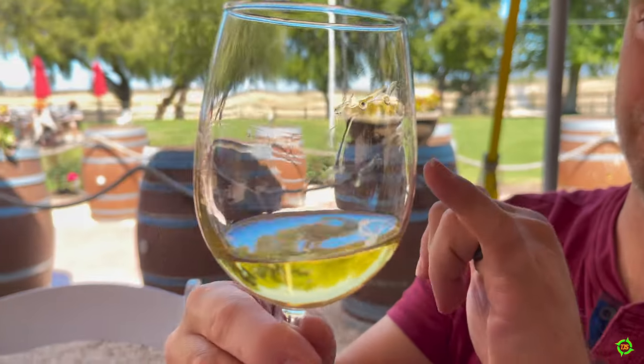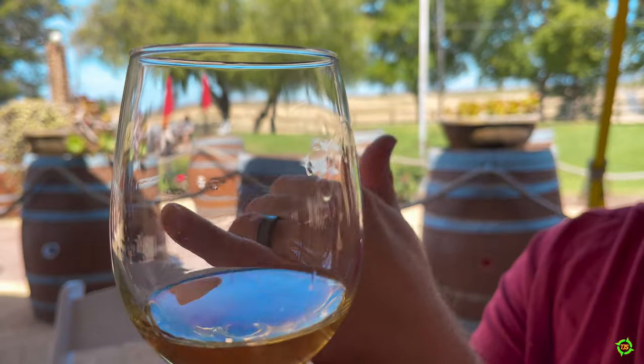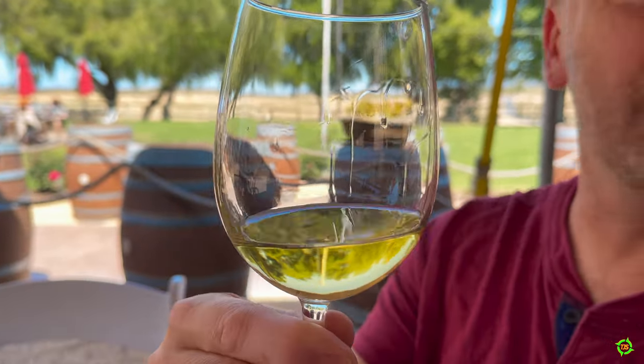Okay. And then I guess if I swirl it, that shows you all the sugar content in the wine. I have a lot of sugar in this wine. So it's not really a good wine, I guess. No, but no. For me, it is. I love the sweet wines. You like the sweet wines. I love the sweet wines.